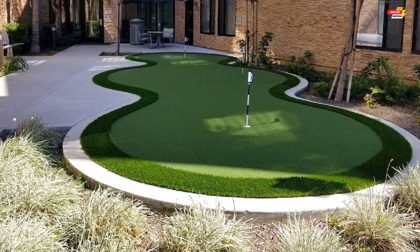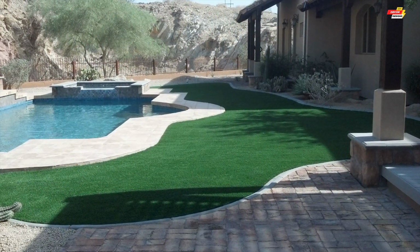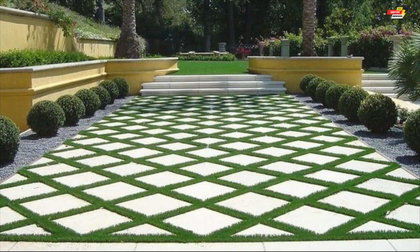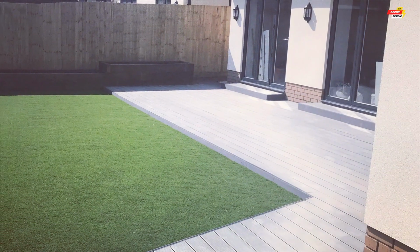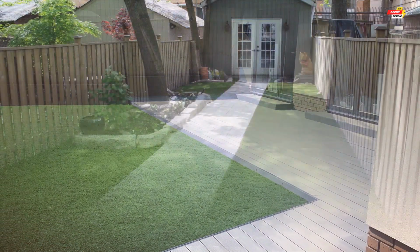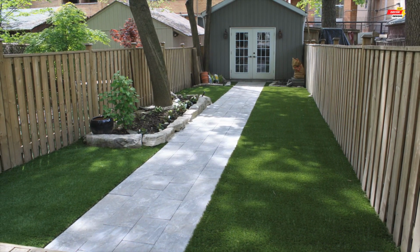visually appealing space. The purpose is to create an outdoor area that is both functional and aesthetically pleasing, offering the look and feel of a manicured lawn without the associated upkeep. This application is particularly beneficial in areas where natural grass is difficult to maintain due to limited sunlight, drainage issues, or simply a desire for a low-maintenance solution.